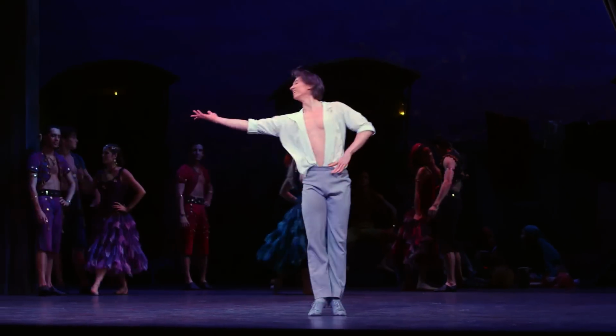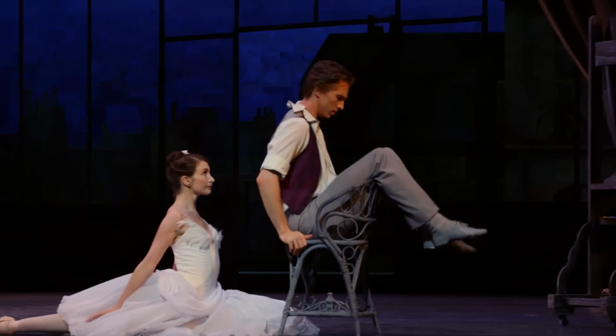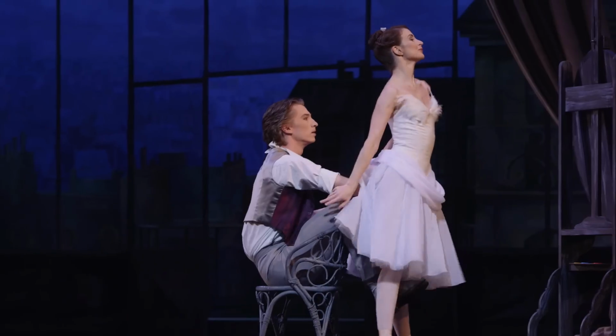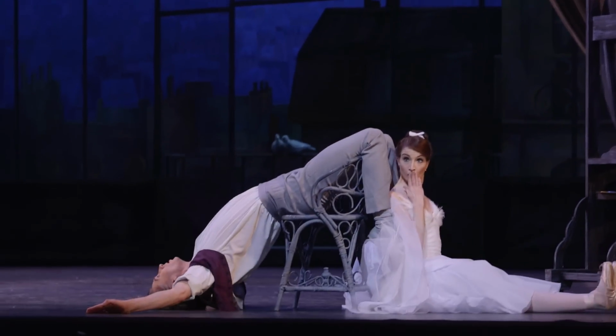What you really need in Ashton ballet, not just to be a classical ballet dancer, but be an actor as well. The story is so clear. There isn't a moment of doubt what the mood is on stage, what the feeling of the dancers is. It's a masterpiece. And it's got pigeons in it.